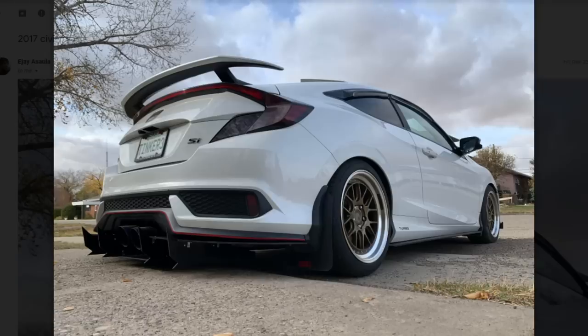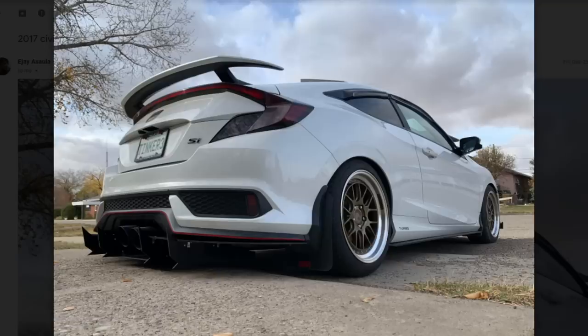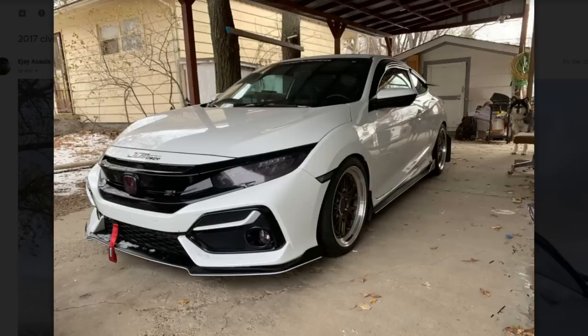I mean, you know what? Thinking about it, Honda does make some pretty good lawnmowers. You got the lawn cutting equipment up front. You go ahead and rake it all up back. I mean, I'm just saying, might as well.